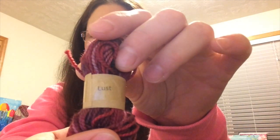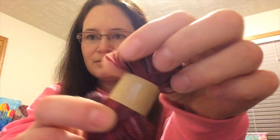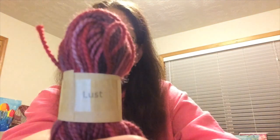Alright, this is another one without the brand or dyer name on it, but there's the colorway name. It's Lust, and it's a mauvey, purpley, pinky, pretty color. I wish I knew who it was by. I guess there were some that I had just in the bottom of my minis bin that had fallen out of the package, so I think that explains why this one doesn't have a dyer and the other one that I pulled out a while ago didn't have a dyer. So anyway, they knit up just the same even if I don't know who they are.